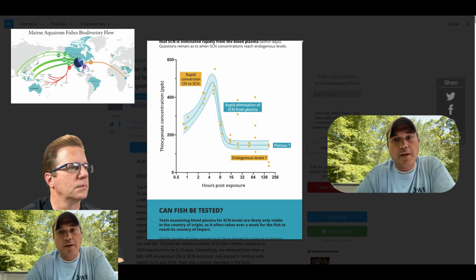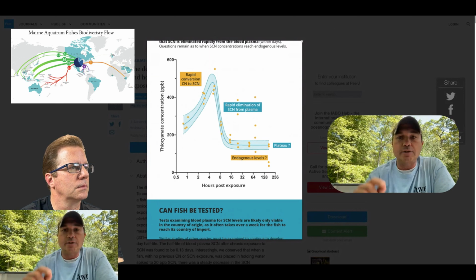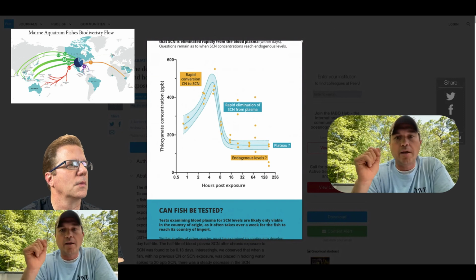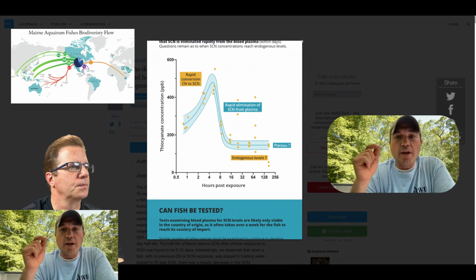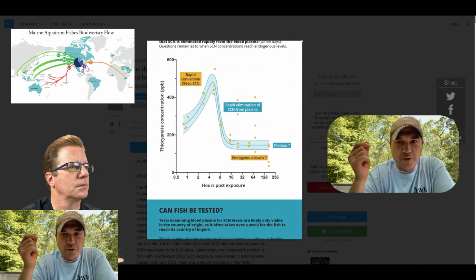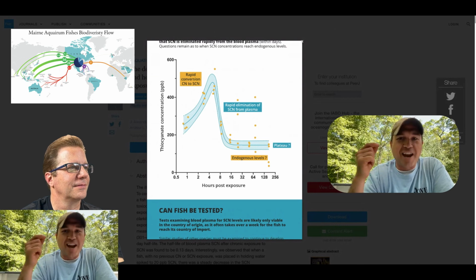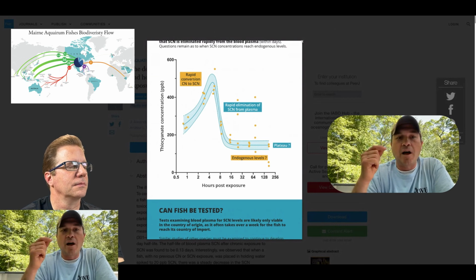SCN is made in the fish from the cyanide, and they add a sulfur to it to detoxify it, right? And you can get a lot of thiocyanate from your food as well. So if you like broccoli and other things, and if you're a smoker, you have a lot of this in your saliva, right?